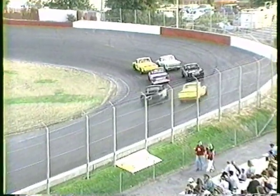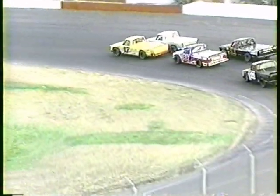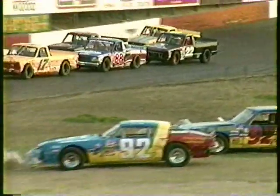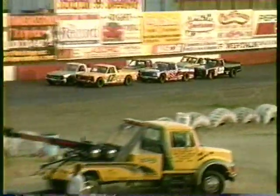This will be our first heat for the NASCAR Super Mini Trucks, and the field is as follows: 17, that's Matt Nichols. 88 on the inside is Tim Hall. Number 22 is Todd Lewis. And I'm afraid I just can't see those back numbers.